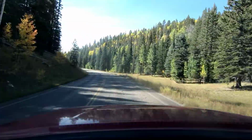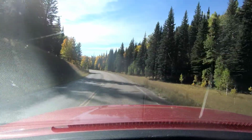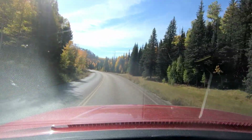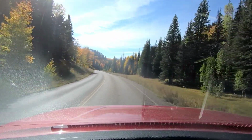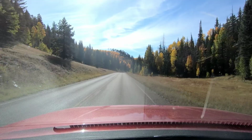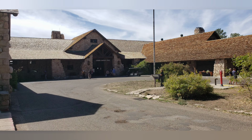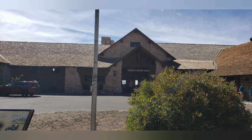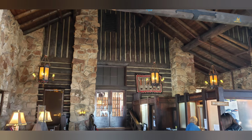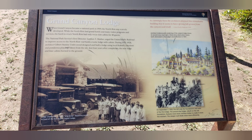All right, we're only a few minutes away from the north rim of the Grand Canyon. We're inside the national park. The north rim features both a lodge and cabins to accommodate overnight stays, but you better make your reservations a year or more ahead. The Grand Canyon Lodge was finished in 1928 with native stone and timber. Shortly after, the lodge was destroyed by fire and rebuilt and reopened in 1936.